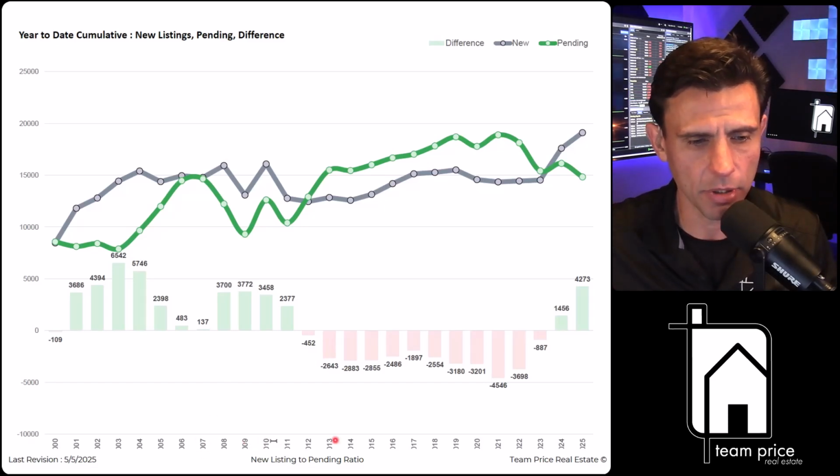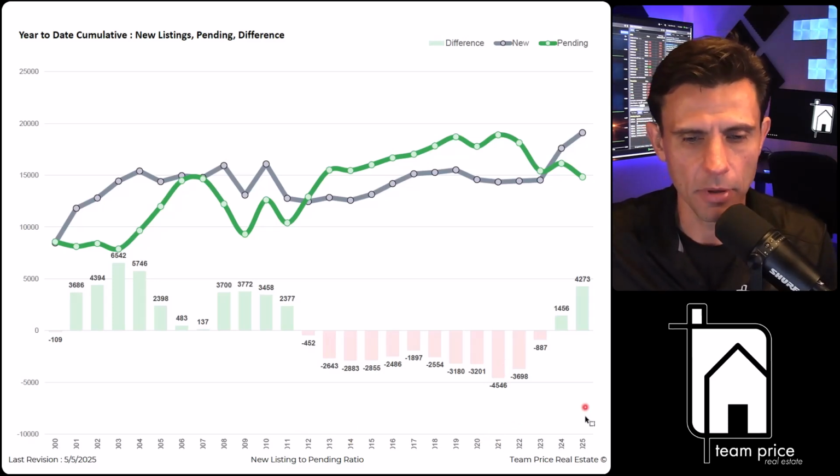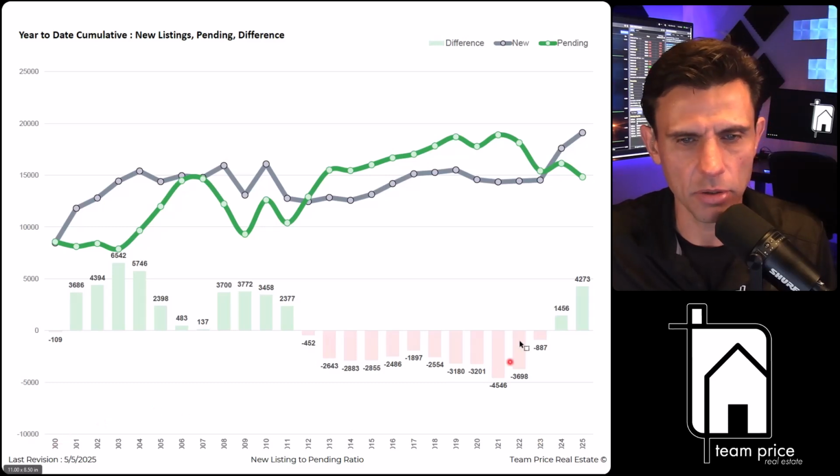And the dates aren't showing. I'm going to correct the dates right there. I don't know why the dates aren't showing, so that will be corrected. The dates are supposed to be showing. But you can see 2025, 24, 23. This goes all the way back to the year 2000.